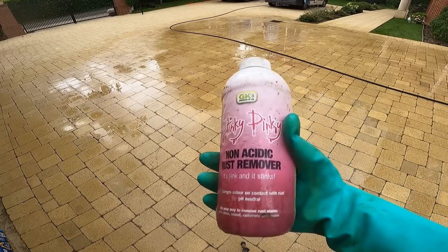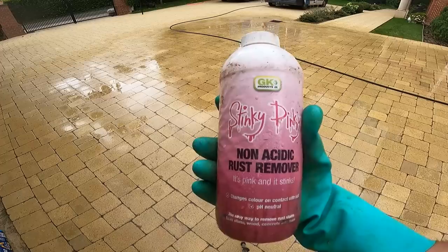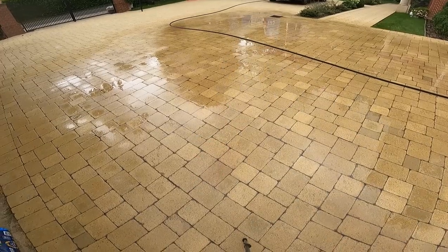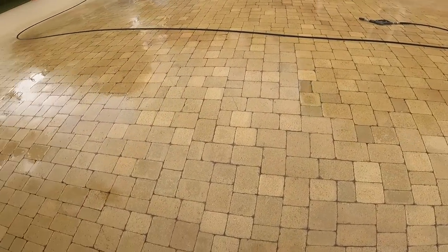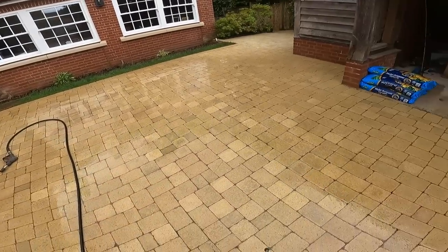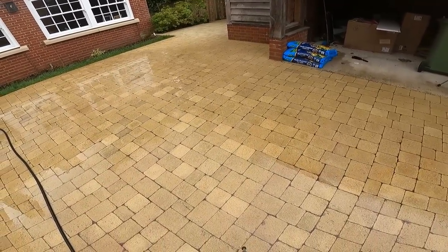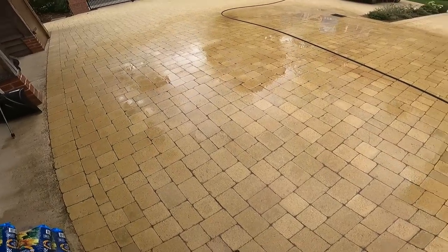Well, there you are, guys. If you were thinking about how to get rid of rust stains on your property, highly recommend. That's done a fantastic job. There's literally none left that I can see. Got it all out. From this angle, yeah, super pleased with that.